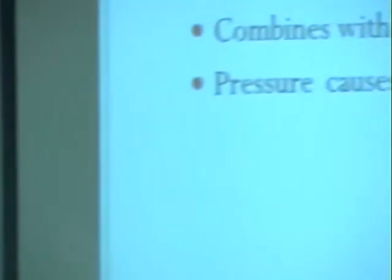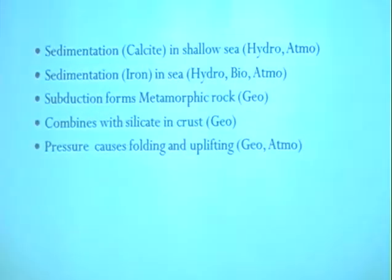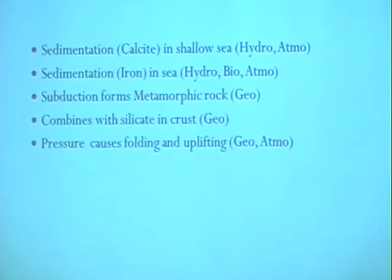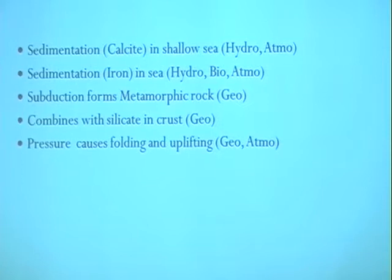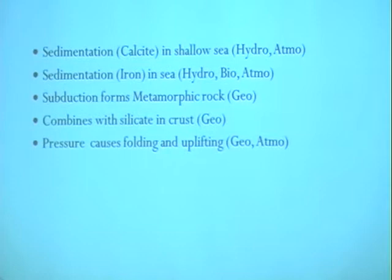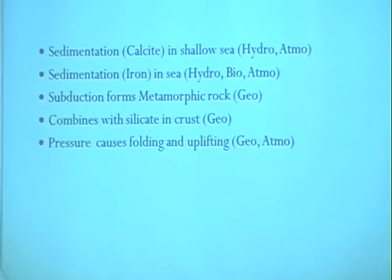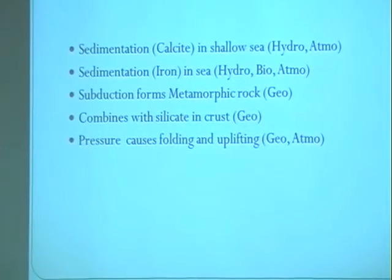Sri Lanka, and I'll be speaking firstly about the formation process in the lithosphere. First thing is the sedimentation of calcite in the shallow sea. So we drew deductions from the principle of superposition. That is, we believe that calcite was precipitated due to various reasons, and mainly due to the decomposition of organic life forms such as maybe animals and plants.